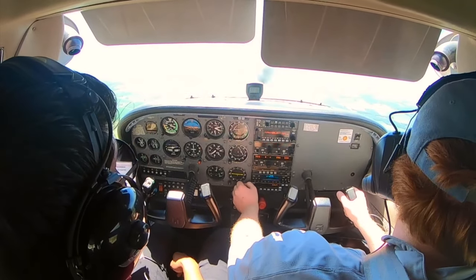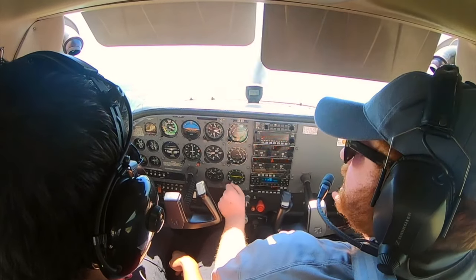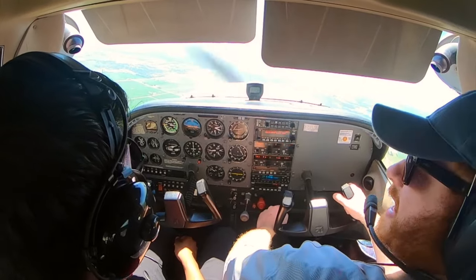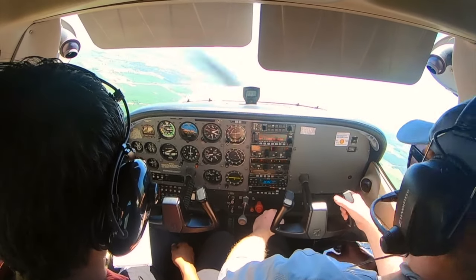I'm gonna clear out the engine real quick. And then we're going to simulate turning the key. All right? Turning the key, yep. And if nothing happens, then we're going to have to land it without power. Okay. Land it without power.